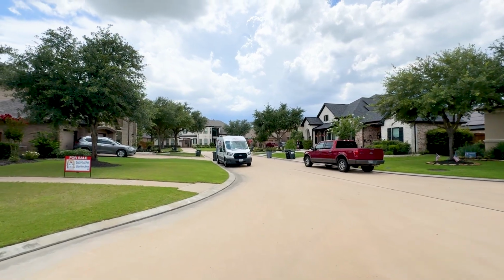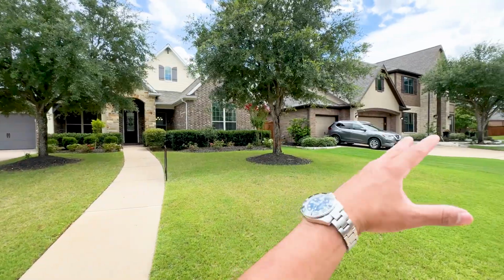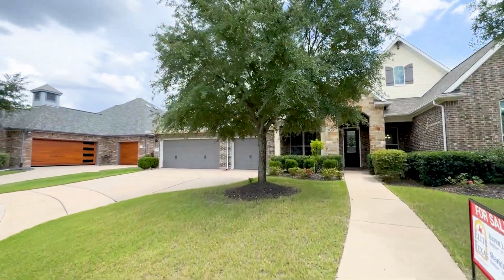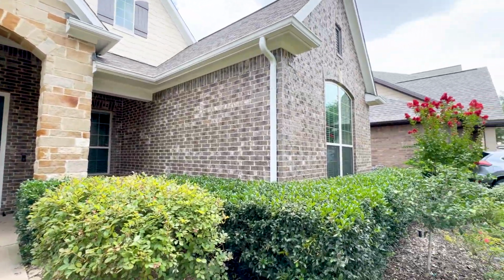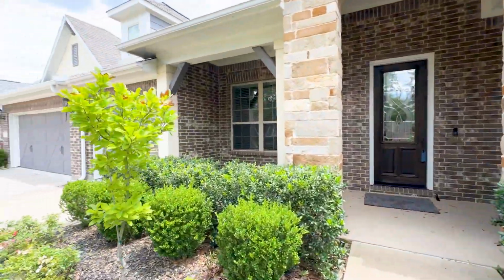Oh, this one was built in 2013, right? So even though we are in 2025, this home's built in 2013. It still looks in great condition. I'm sure these other homes were built around the same year, and they're all very nice and clean as well. So let's check it out. 3-car garage, so you have 2 car there, 1 car going in right here as well. The stone and brick elevation. Really nice and clean.